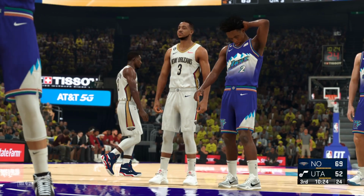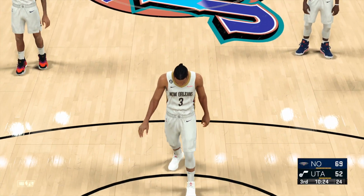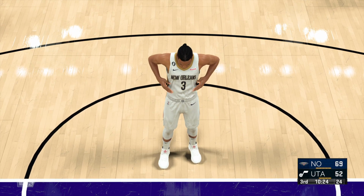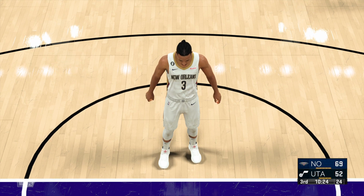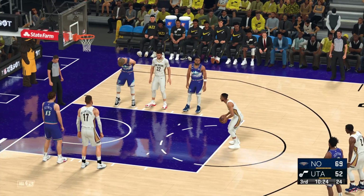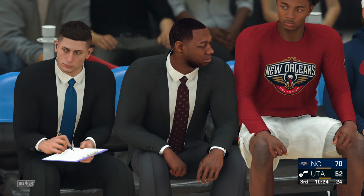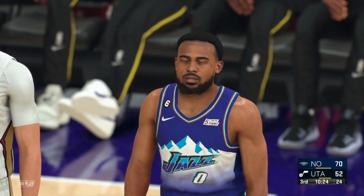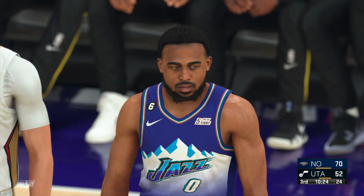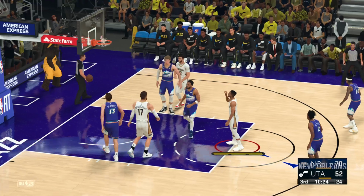I like when C.J. McCollum plays with aggression. Shooting for New Orleans, C.J. McCollum taking two shots. Shooting two. The free throw drops for McCollum. C.J. has always been a gifted scorer, but he's shown significant improvement as a playmaker, which makes him even more dangerous with the ball in his hands. And McCollum drops them both.